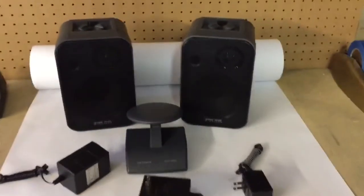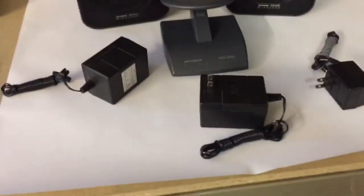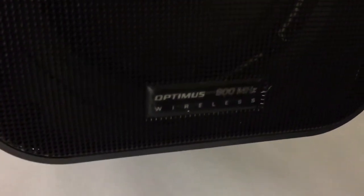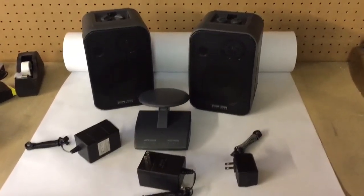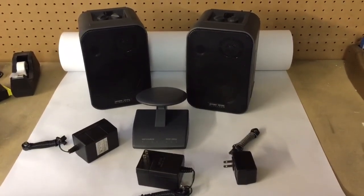This is a set of wireless speakers and their transmitter, along with the AC adapters. These are Optimus, made by, or for Radio Shack. And they work rather well. I found them at a garage sale for just $5. And they sold, well, it took a couple of months, but they did sell for $80.